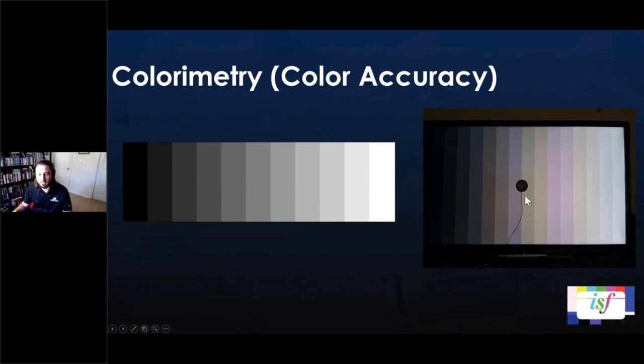This was what really happened on this particular TV. So we adjusted the dark end, adjusted the bright end. The dark end was neutral at maybe 1 or 2 points. The bright end was neutral, maybe way at the top. But look what happened in the middle of the grayscale. Some pinks, some purples, even some greens in here.